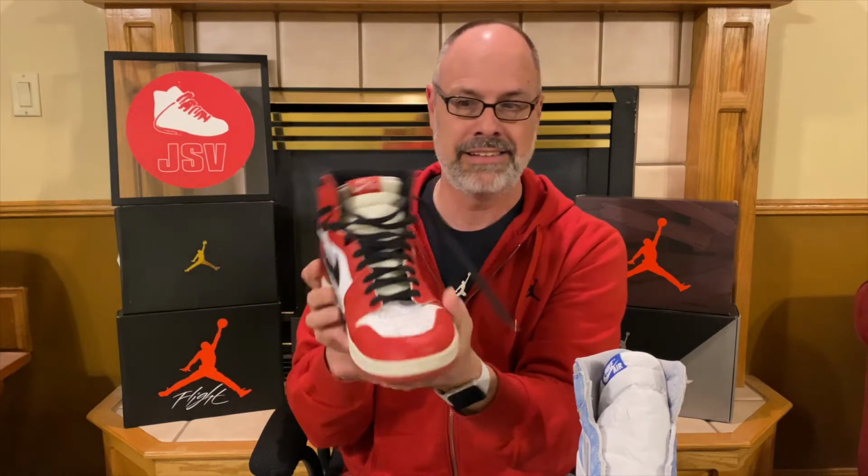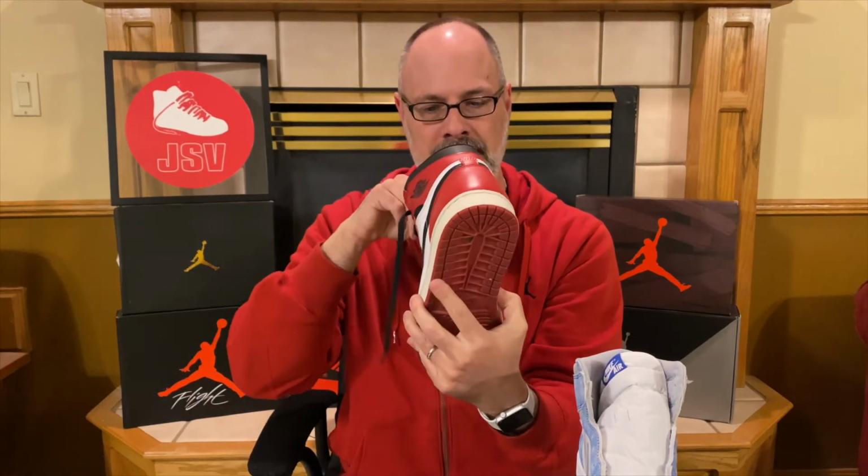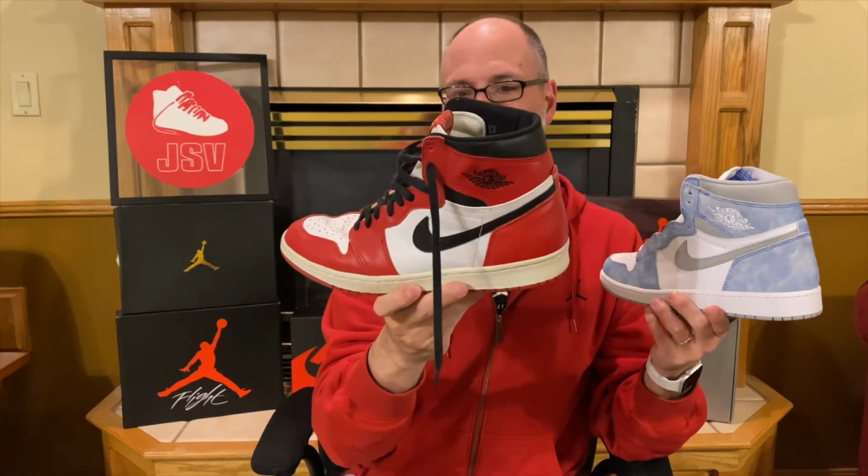I don't remember how the quality was, but they've held up pretty well over the years. Again, 1994, they still look pretty good, in the Chicago colorway. And I remember buying these in '94. I was in college and I played ball in them because I thought it was cool to go out and play ball in the Air Jordan 1s. So this pair has been around. I've worn these just a bit, but they're still in really good shape.